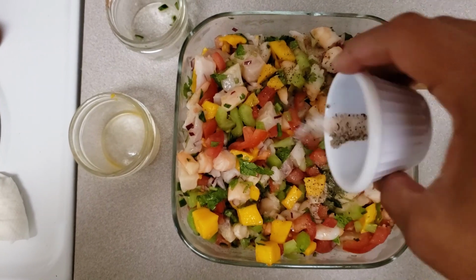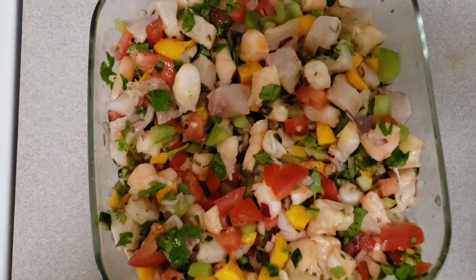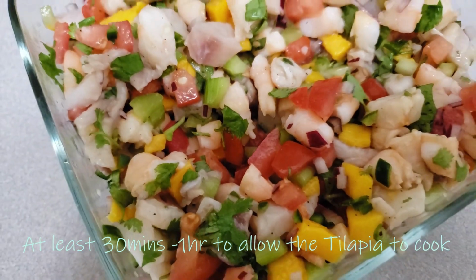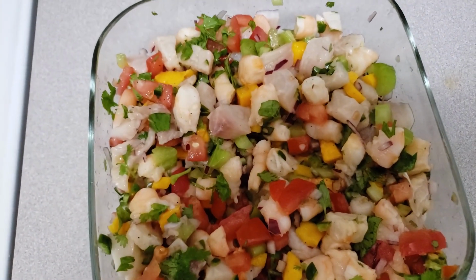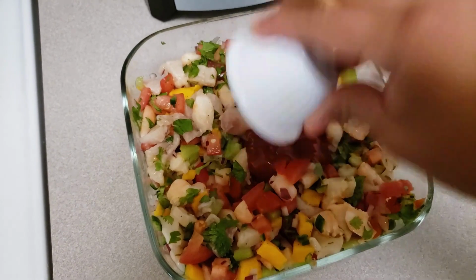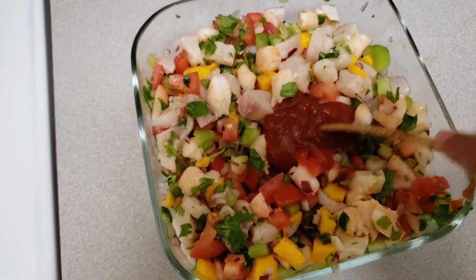And this is what you end up with. And I actually ended up adding the avocado at the very end, but I forgot to get it here on the clip. And you just let it sit for as long as you want. The longer you let it sit in the fridge, the more it will get the flavors. And then I also ended up adding about 2 tablespoons of ketchup, and that's just for my preference. I like for it to have that reddish color, and then to get that sweetness flavor from the ketchup.